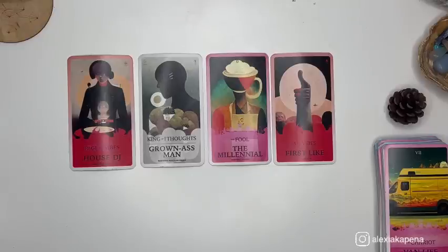Yeah, let's pull your oracle cards. Pile number 2, please, spirit guides. Pile number 2. What do people find physically attractive about my pile number 2s?